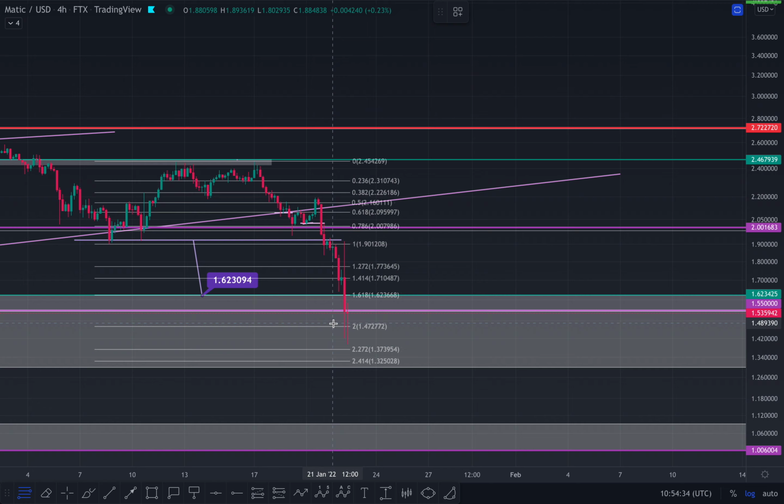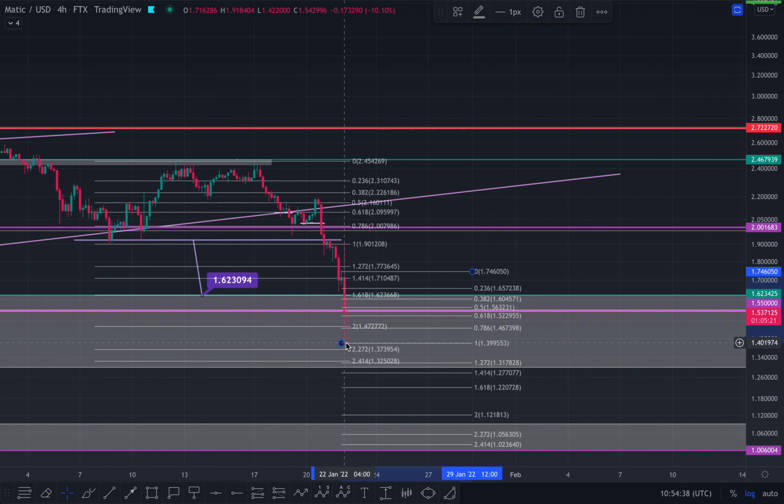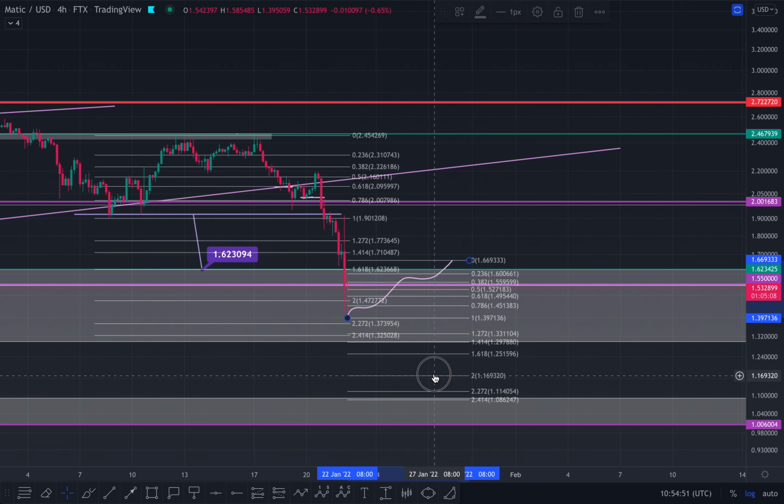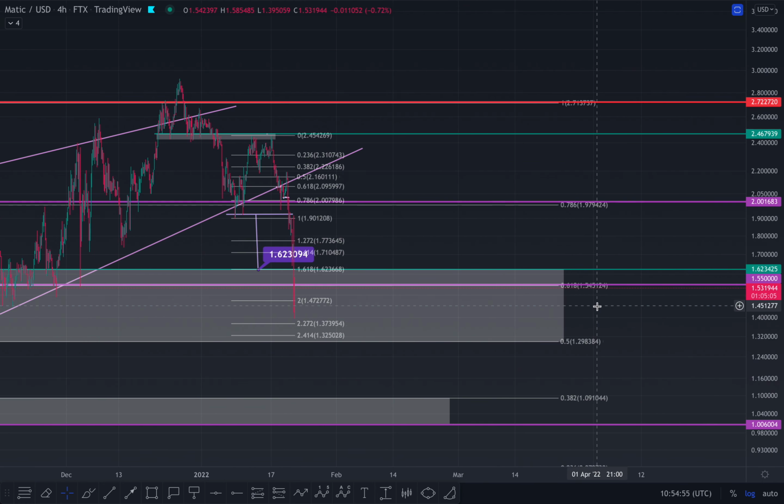You've come to these two targets now, and when we get a pullback, then I can measure from the lowest point of the pullback to wherever it goes to. So say from here we've gone up, and say we go up to here, then I would measure from here to there, and if we lose that 1, we're going to go lower. But obviously I need that pullback, so for the moment I can only use these larger fibs for you guys. And technically, since you lost the 1618 at $1.55, you'll go to $1.29. So for now, without a pullback, we can only look at these targets.